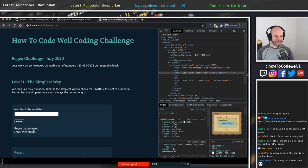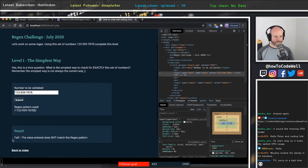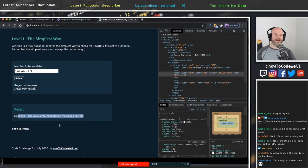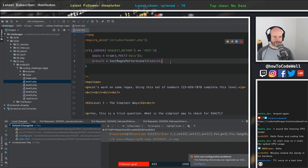Level one. Right, so the idea was I just wanted to test the trim. That's all I wanted to do. And I hit submit. There we go. And come down here. Fail. The value entered does not match the... Oh, it's because of this, right? Why is that putting in a dot? All right, let's hit submit. There we go. That's worked, because you quite cleverly trimmed it down. Great stuff. Okay, result. Test the regex pattern level 1. I like the way you've called that. Excellent.